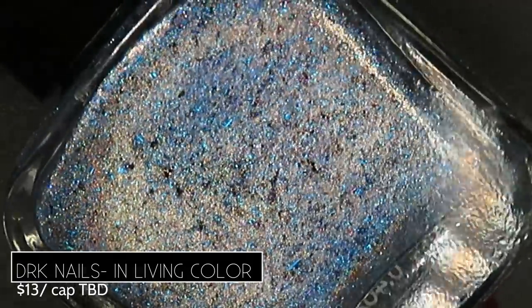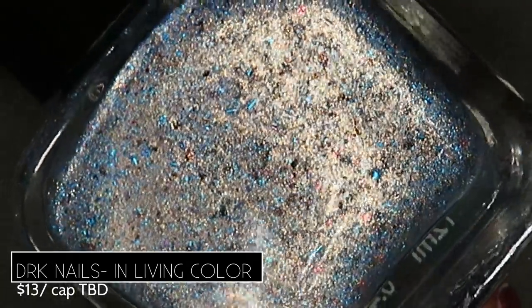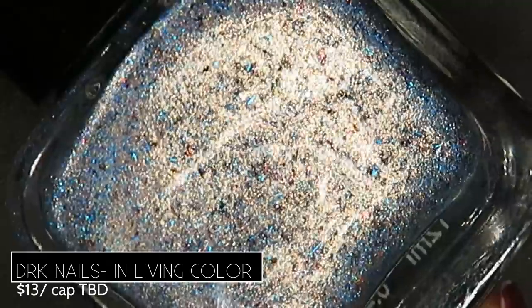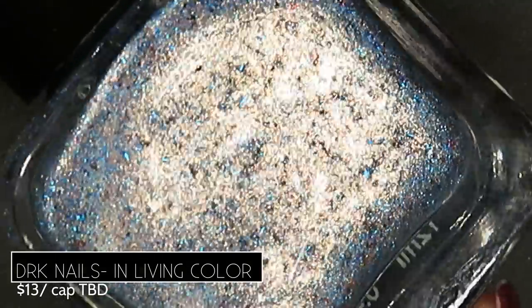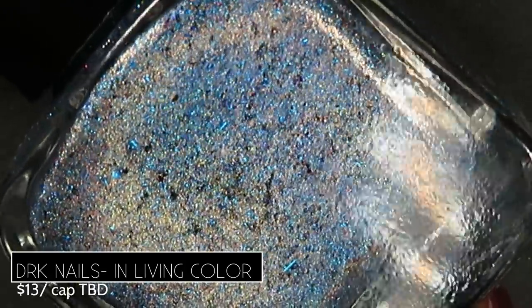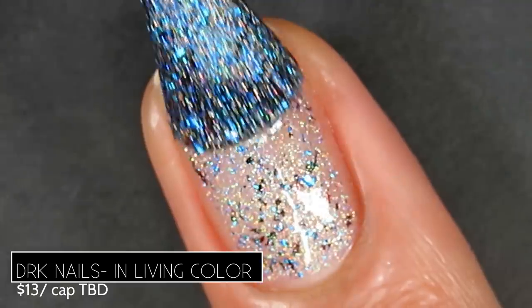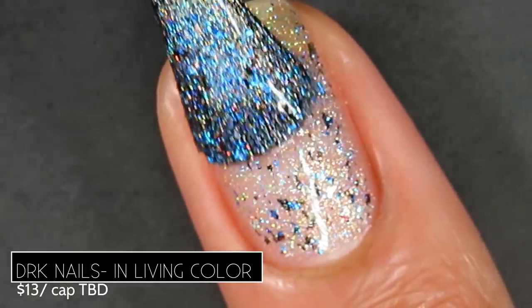So the base for this is incredibly holographic. It is so rainbowy. You'll see here in a second when it's on the nails just how holographic it truly is. And the mix of flakies is awesome. I love the crushed red to black ones and the turquoise ones mixed in there. It's such a unique combination.